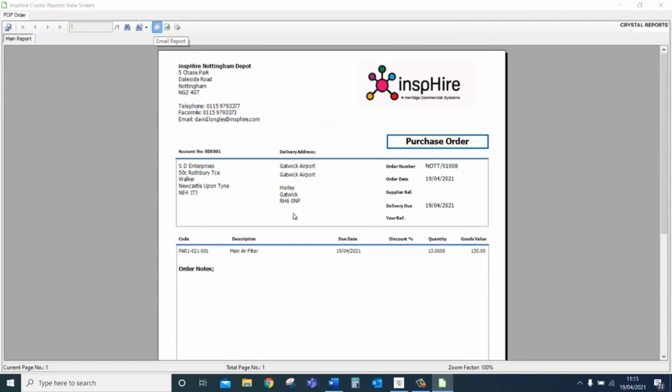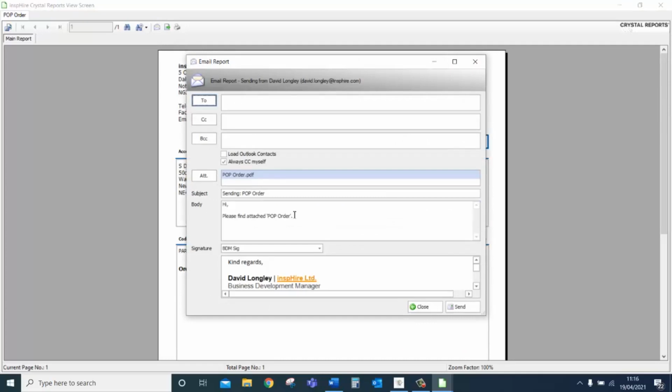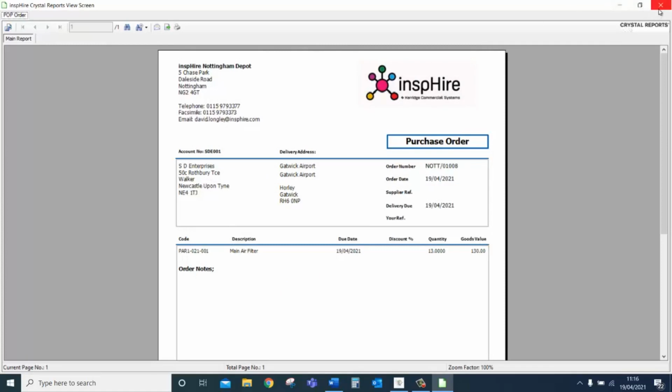We can link this directly to your email provider, so this links directly to Outlook. As you can see, quite a good link with Outlook, because it'll actually pull through the email signature as well, a bit of pre-populated text, and then you've got the PDF attached there, and if we click "to", it would link to our address book as well. So there's our purchase order.